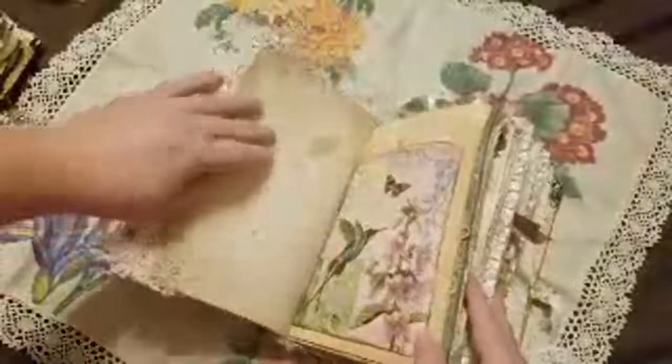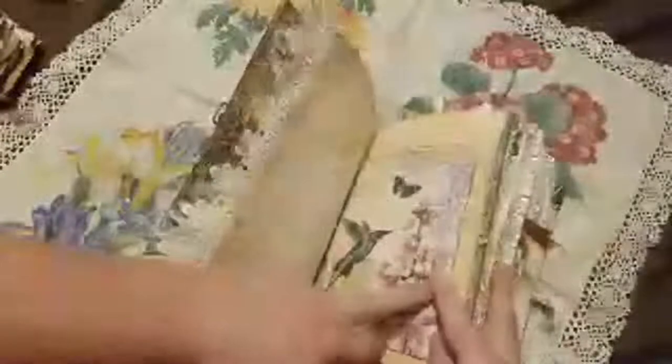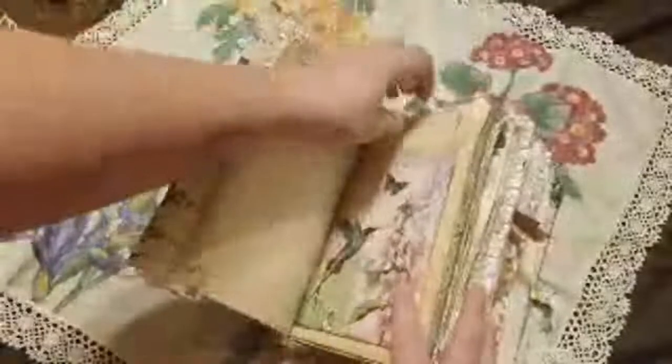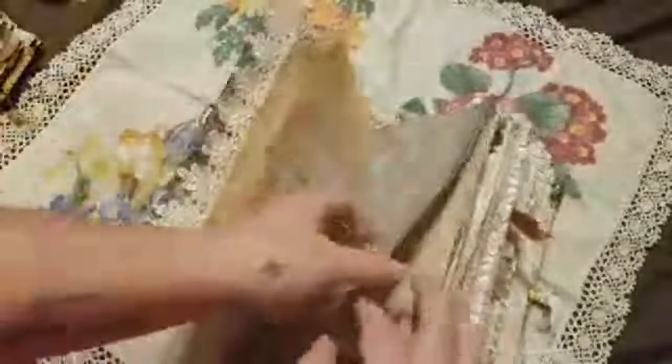I love this journal. I've gone through it so many times. And then this bag, even her glassine bags, she has put a napkin on it and stickled it. And the tab even has these little pearls on it. Very pretty. Little stamp. Love this edge punch right here. And this page has this pretty trim down the edge of it.